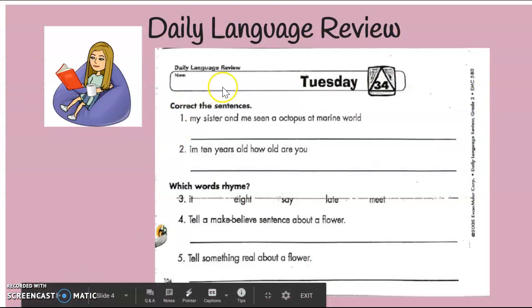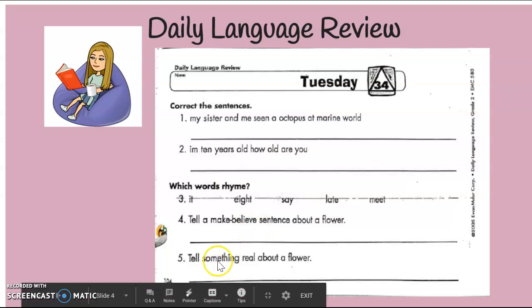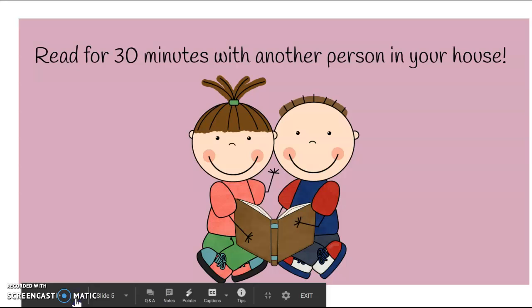So today for daily language review, Tuesday of week 34, correct those sentences. Which words rhyme? Tell a make-believe sentence about a flower, so that's something that's not true. And then tell me something that is true about a flower.